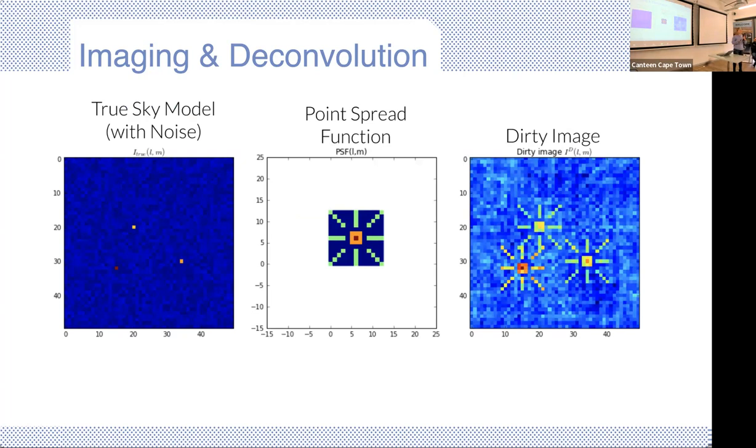Roughly speaking, if you have your picture of the sky, these are little point sources. The distortion is that every single point gets convolved with something called the point spread function, which is the Fourier transform of your UV distribution. So the image will look like this: every point will be surrounded by this point spread function. We call this the dirty image. When it comes out in its natural form, once you've Fourier transformed it, this is how it looks.